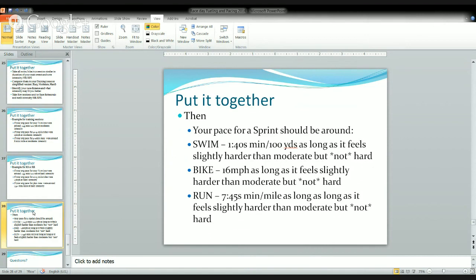For the bike, say when you were riding easy, it was around maybe 15 miles per hour. When you were riding hard, it was probably around 17 miles per hour. If you were to bike in the middle, at 16 miles per hour, it's going to give you an intensity that is moderate or slightly harder than moderate, but it's not going to be hard. So again, this plus the swim that you already did should give you a proper intensity in which you're trying to go as fast as you can without going too hard and then leaving no energy for the run.